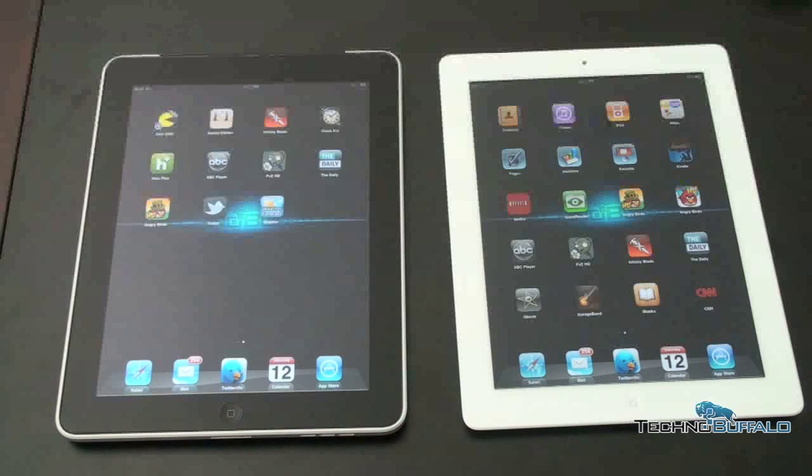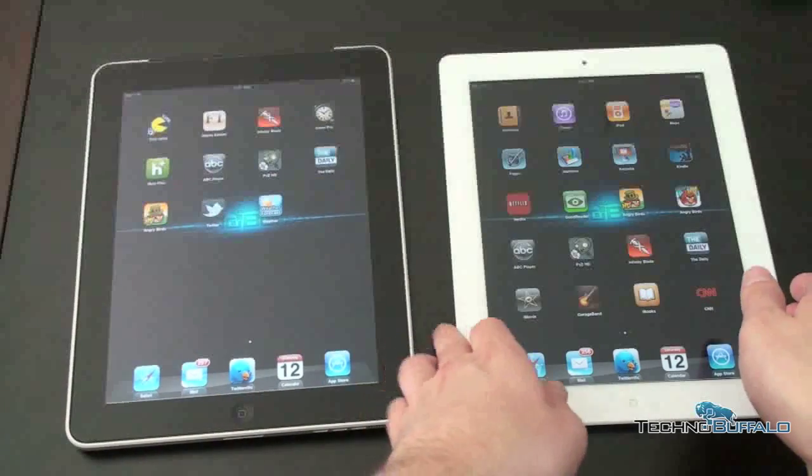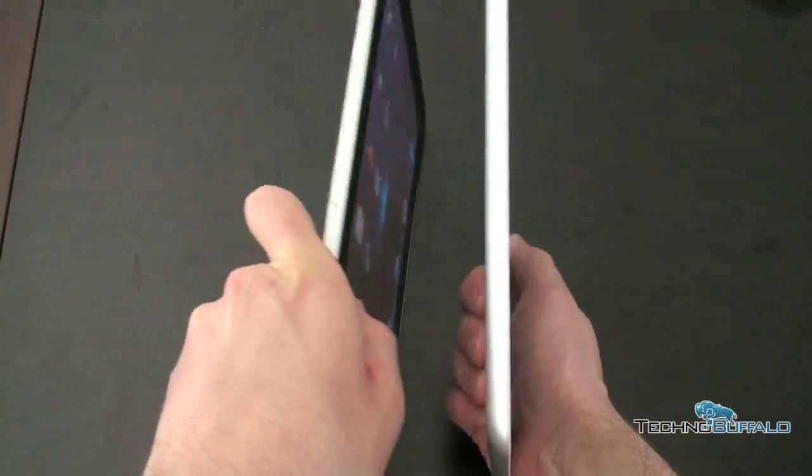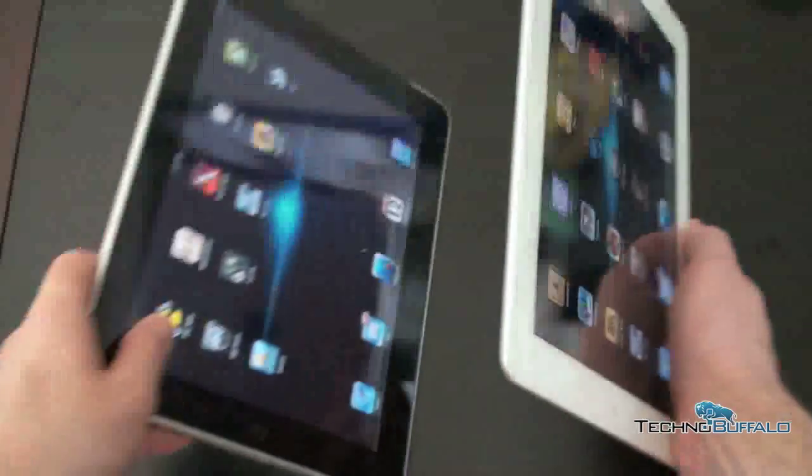And if you're looking for a bargain, you might want to pick up an iPad 1 for $100 off. They come in all the same configurations as the iPad 2. If you've been waiting to pick up an iPad and $100 doesn't matter that much to you, certainly go for the iPad 2. The increased speed and performance is going to be nice to have. It's 33% thinner, which is definitely a nice thing. It feels a little bit lighter in the hand. You're going to get the same sort of 10-hour battery life. You can see the two of those side by side.